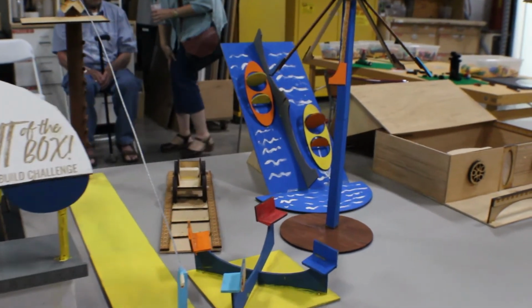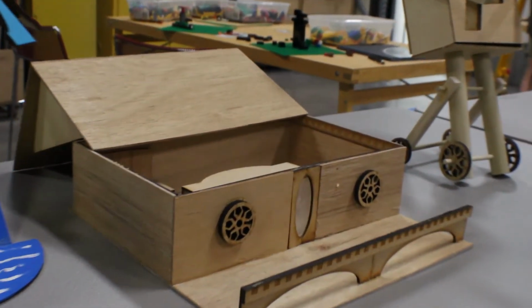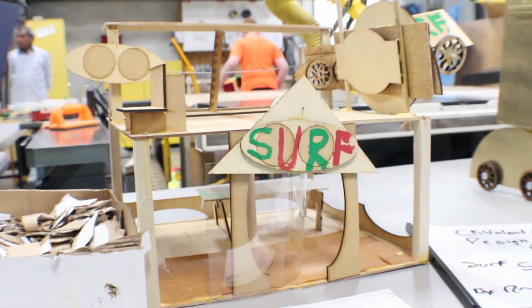When I see a box of things, I kind of already know what I want to build, and some of the creativity out there and some of the designs I would have never thought to do, some of the things that they did. So that's the beauty of being here.